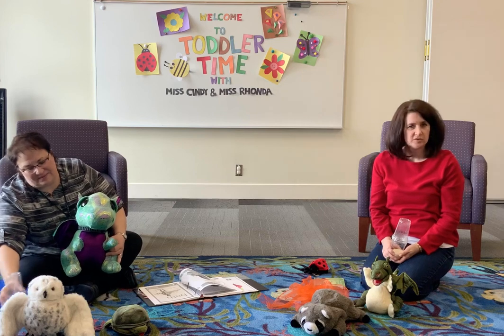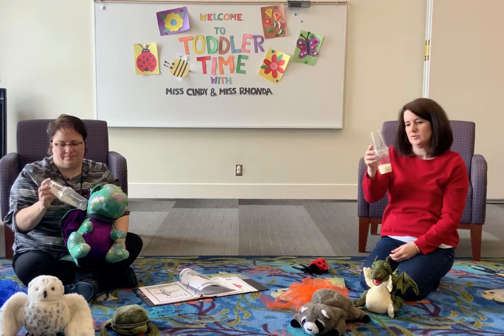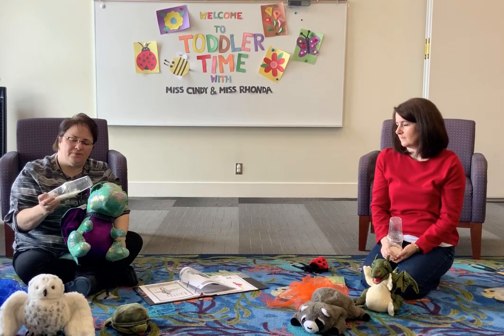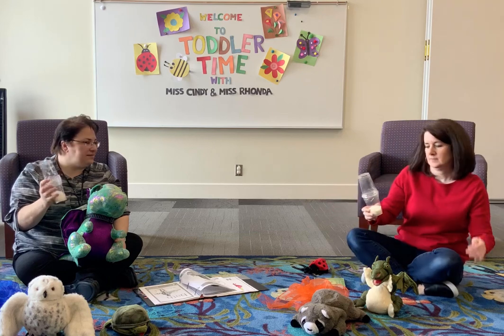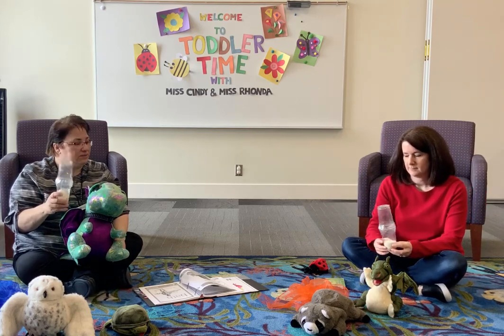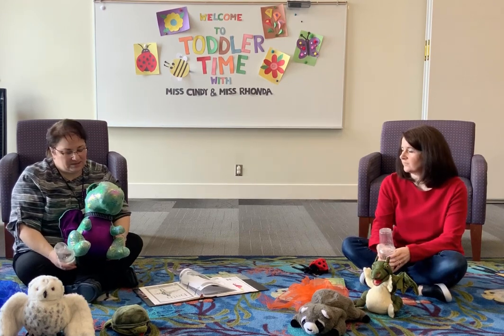And you can make shakers at home. Miss Cindy used two plastic cups with some tape and rice. What else could you use, Miss Cindy? You could use a toilet paper roll or a paper towel roll, and just cover the ends with some paper or fabric. Fasten them with rubber bands or maybe some hot glue to be extra sure they're staying on. And you can have lots of fun with these. Decorate them up too if you'd like.